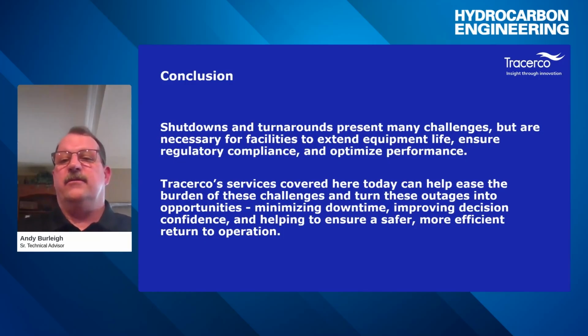Facilities need to do them to, one, stay in regulatory compliance. You need maintenance work to extend the life of equipment. You need to repair equipment, and basically to help optimize your performance.